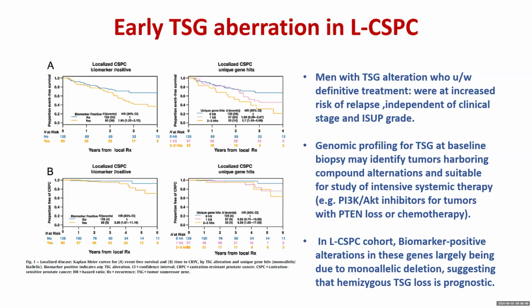Coming to the implication of early TSG loss. Early TSG loss may well be significant in localized CSPC, and men with TSG alteration who underwent definitive treatment were at increased risk of relapse independent of clinical stage and ISUP grade in the study. Genomic profiling for TSG at baseline biopsy may identify tumors harboring compound alteration, and they may be suitable for study of intensive systemic therapy, like AKT inhibitors for tumors with PTEN loss, or chemotherapy. In the localized CSPC cohort, biomarker positive alterations in these genes were largely due to monoallelic deletion, suggesting that hemizygous TSG loss is prognostic in localized CSPC.